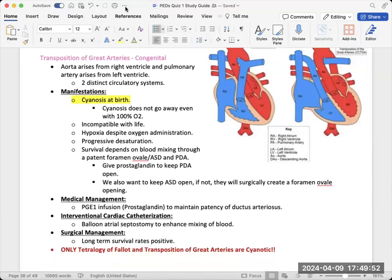The cyanosis does not go away, even if you give them 100% oxygen. Know that, okay? It's not going to go away. You're progressively going to see them desat. Survival depends on the blood mixing through the patent foramen ovale. So if survival depends on keeping the foramen ovale open, how do we do that? What did we say keeps it open?